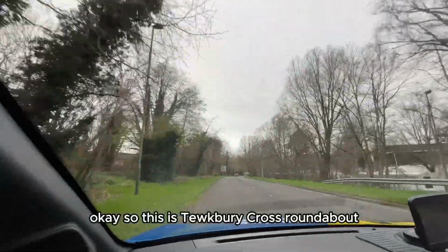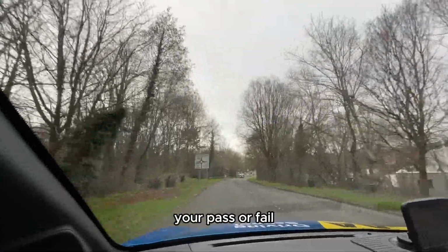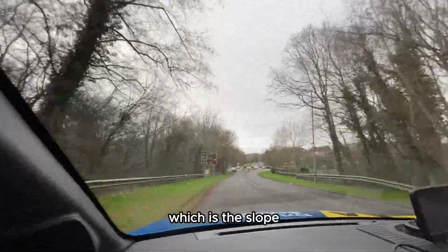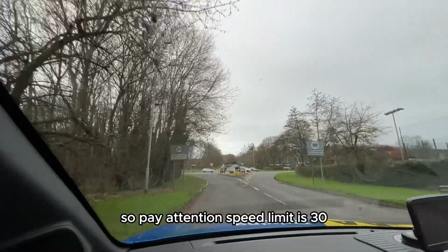Okay, so this is Tewkesbury Cross roundabout. Another decider of your pass or fail. This one, when you're coming from ahead, which is the slope, it's split into three at the giveaway line. So pay attention. Speed limit is 30.